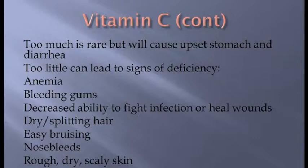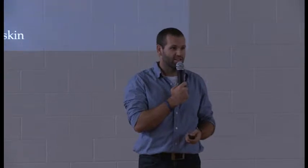Too much is rare, unless a little kid gets into some vitamin C chewables or something, thinking they're candy. But pretty much the worst thing is you're going to have an upset stomach, maybe some diarrhea. But too little can lead to signs that you're deficient in vitamin C, which is anemia. Your gums will bleed when you brush your teeth. You'll have a decreased ability to fight infections and heal wounds. Your hair will dry and split. You'll bruise really easily. You have frequent nosebleeds. And you'll have rough, dry, scaly skin. So if you're seeing any of these things, you might want to check your vitamin C consumption to make sure you're getting enough of that.